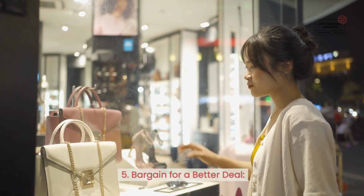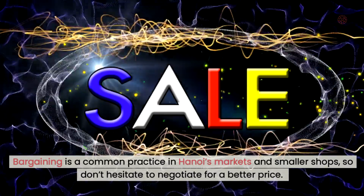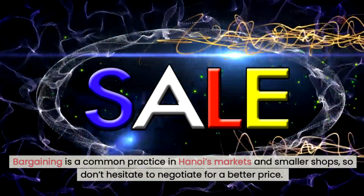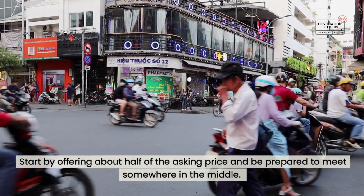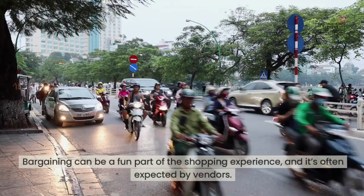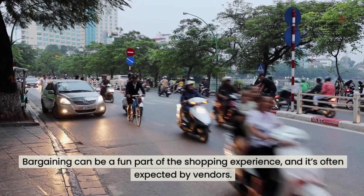5. Bargain for a better deal. Bargaining is a common practice in Hanoi's markets and smaller shops, so don't hesitate to negotiate for a better price. Start by offering about half of the asking price and be prepared to meet somewhere in the middle. Bargaining can be a fun part of the shopping experience, and it's often expected by vendors.